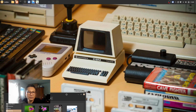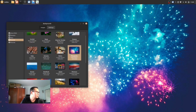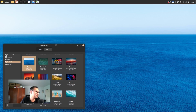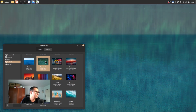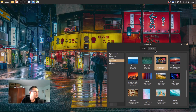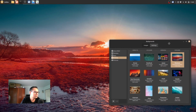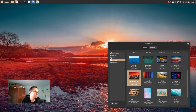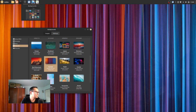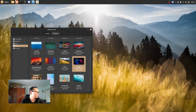We have the computer retro, fireworks, and at the same time on the other side. Let's move. We have the ocean. Oh, it is really ocean. Row your boat. Where is row your boat? Oh, there it is. Row, row, row your boat. We have Japan. It's still cool. We have Morocco. Red Mountain. Curtain. Field. Smoke. Okay.